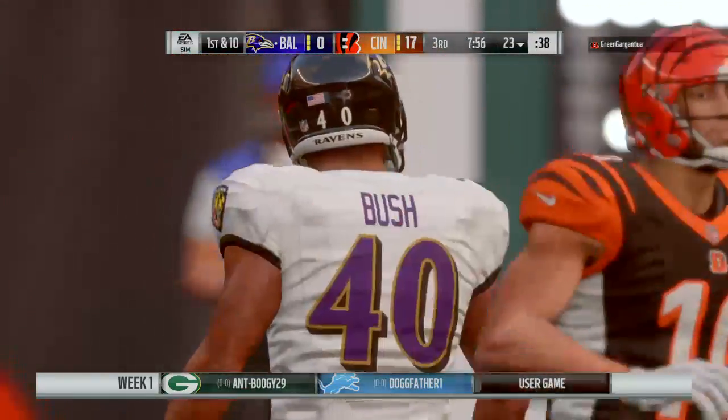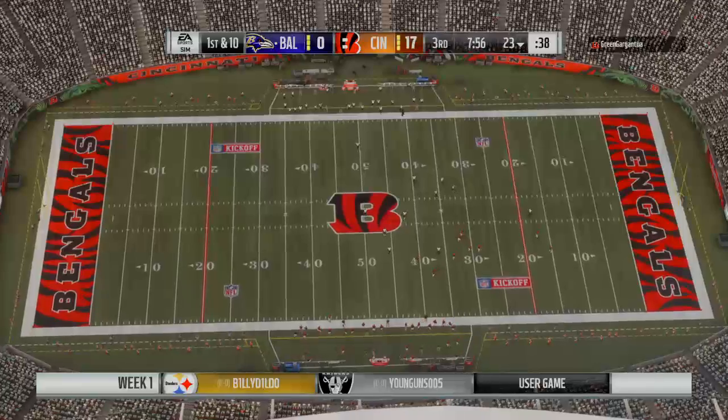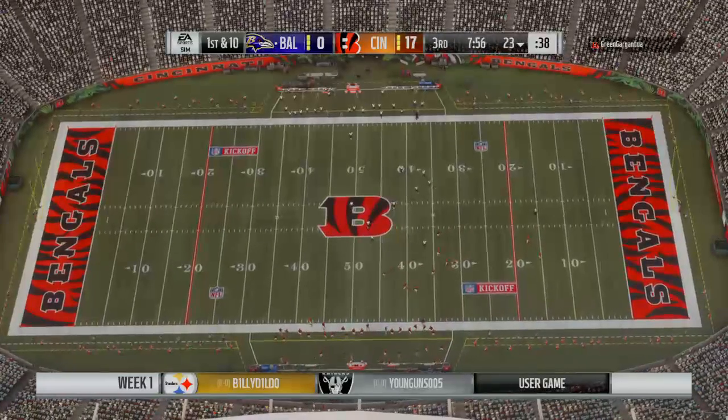Out come the Ravens now. They'll go on offense first here in this third quarter. They come out here with a 0 on the scoreboard. What was said in that locker room? That's what I want to know.